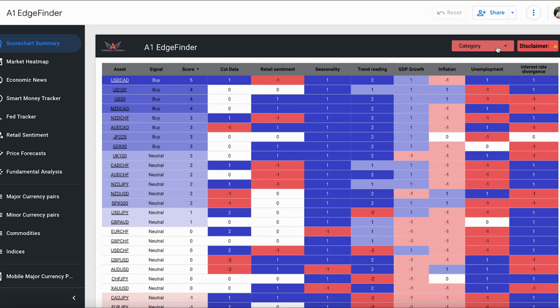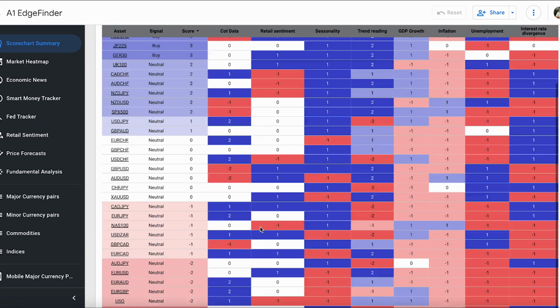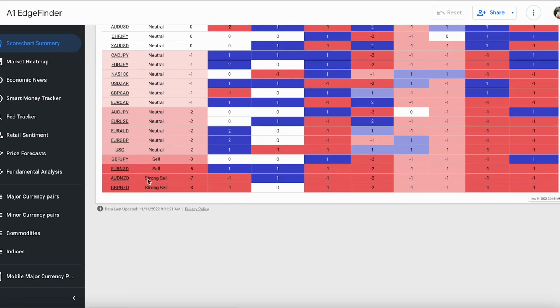But I said that we're going to take a look at a dollar pair. And yesterday we took a look at our biggest sell of the day, which at that time was actually AUD NZD. We now have a new top sell, GBP NZD. So I think that I'm going to take a look at that when we take a look at our pound pair, because again, we did have GDP numbers for the pound come in today.